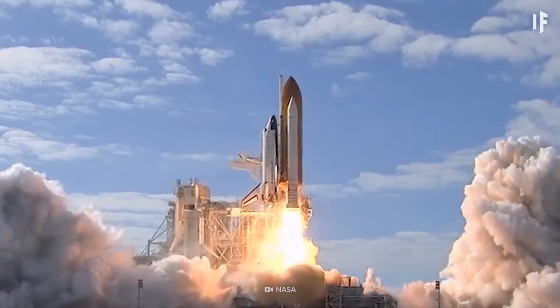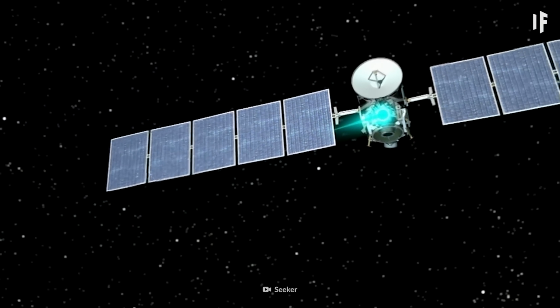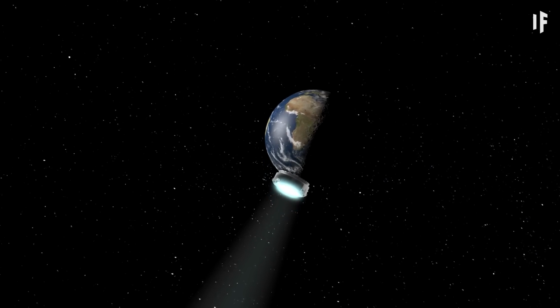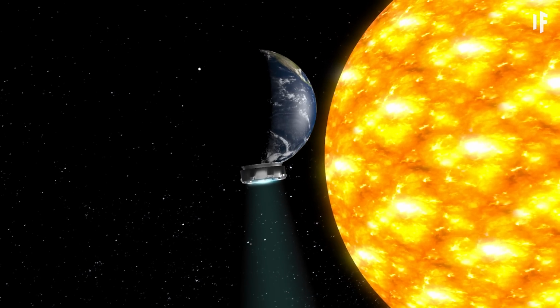And while a chemical rocket could only burn for a few minutes, an ion engine could be steadily powered for months, even years. Now, the trade-off is slower acceleration, but this would eventually see Earth reaching the velocity we'd need to escape the clutches of our sun.